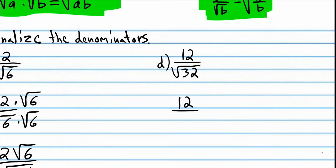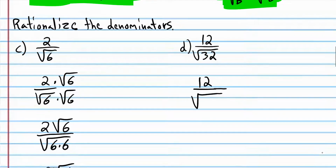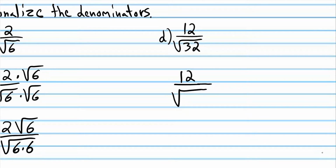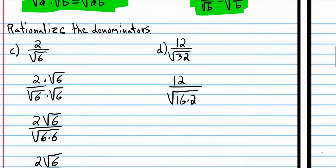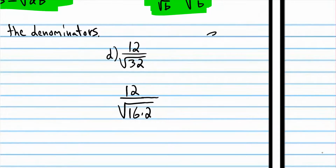So let's go ahead and try part D. I'm going to first pull out the perfect square, and you can rationalize the denominator first. You can do it that way if you want to. The problem is the numbers are going to be huge that you're going to have to deal with. If you want to get smaller numbers, you want to pull out the perfect square first. So I'm going to factor that to 16 times 2, and you might be thinking, well, how am I supposed to know that 16 times 2 is equal to 32? Well, you can just play around with the numbers.